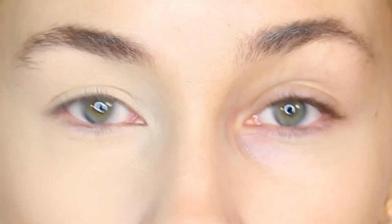Here you can see that everything is pretty much canceled out. The area is matte and smooth. It will last you all throughout the day. Here's before. Here's after. Now I'm gonna go ahead and finish the rest of my makeup so all of it makes sense, and I'll be right back.